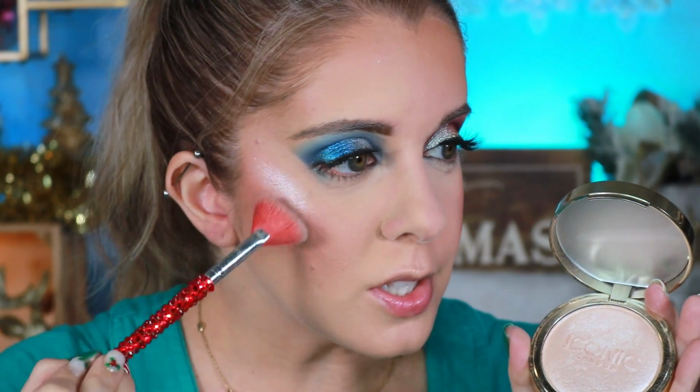I've used this all year, and as you guys can see, I've only made a dent right here. Everything else is still really nice and full, and it is just such a gorgeous highlighter. It just gives you such a soft, beautiful glow. Look at that. I can never get enough of this highlighter. And so many of you guys said that you got this highlighter because of me, and you said how much you love it too. And for good reason. She's absolutely gorgeous.